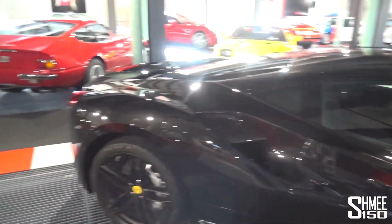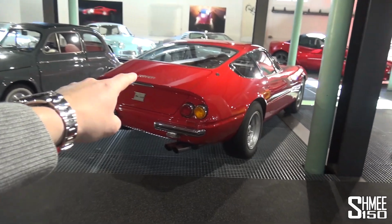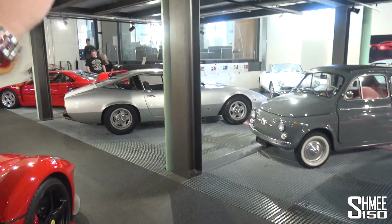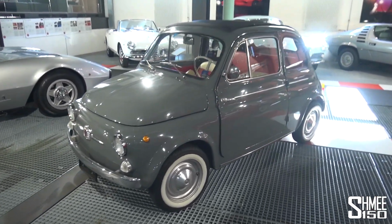Now we've got a few other different Ferrari models surrounding us, actually 2 different variations of the Daytona. This is the more regular, I would say familiar GTB 4, and that is the GTC 4, sandwiching a Fiat 500 in the middle. We've got the classics mixed in with the hypercars.